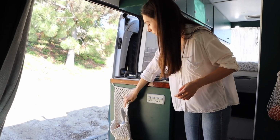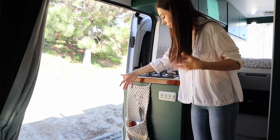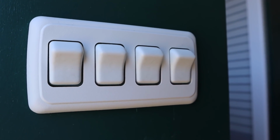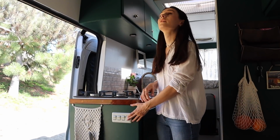Alright, so this is the kitchen. On this side we have these little pockets where we keep stuff that we need when we go outside, like for camping or if you want to stab someone. You know, so these are the main switches. This is for propane, water tank, kitchen lights, and these are the main lights.